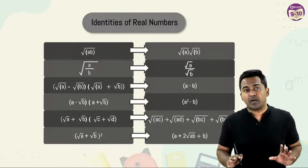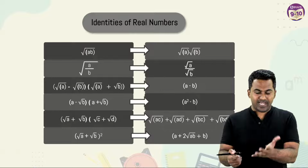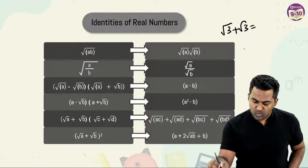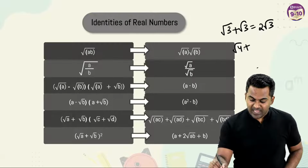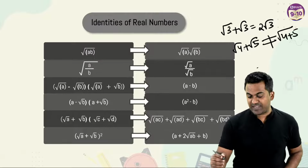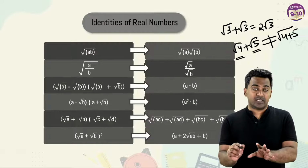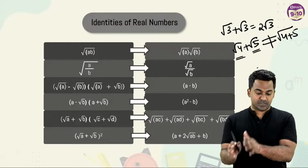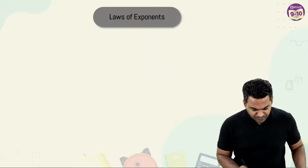Now you have to remember that you can only add or subtract like terms, right? Because root 3 plus root 3, you can say this is 2 root 3, all right? But root 4 plus root 5, you cannot say this is equal to 4 plus 5. That's going to be incorrect because these two here are unlike terms. So you can add, subtract only like terms. All right. So it boils down to these fairly simple formulas.